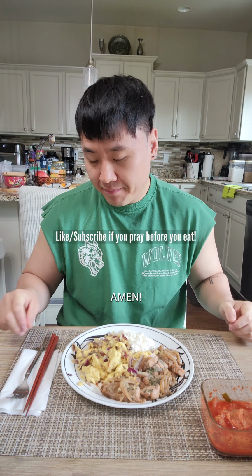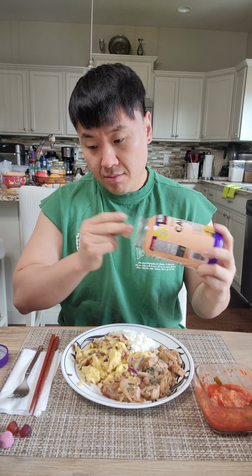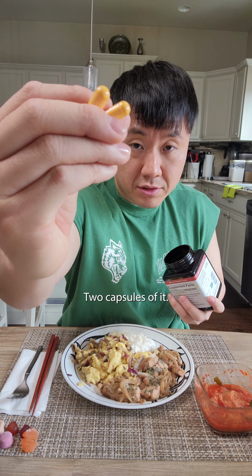All right, I also have some kimchi. And then I usually eat this with a couple vitamins. Next, I like to take some calcium, a lot of gummies. Vitamin C. Turmeric, two capsules of it. Let's eat.